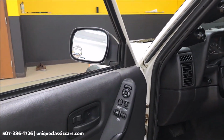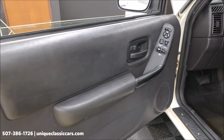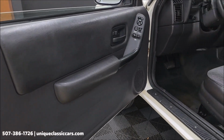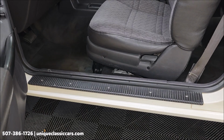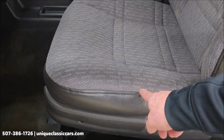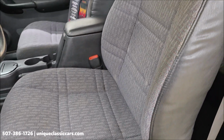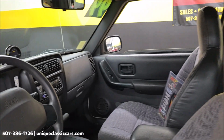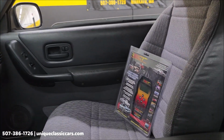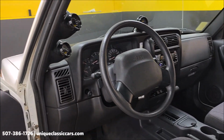All right, modern amenities as far as your power windows, power locks, power mirrors, door panels and door sills, both look good. As far as seat, cloth and fabric, looking good on that. May have been recovered. It's in very nice shape. This will come with an SCT tuner. I will leave that in the vehicle too. It came along with it. Tilt column. Let's check out these aftermarket gauges so I can point these out a little bit.